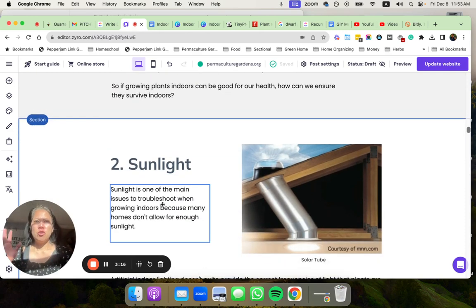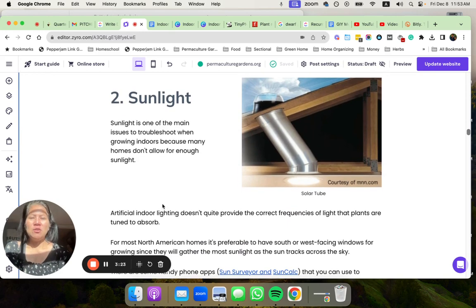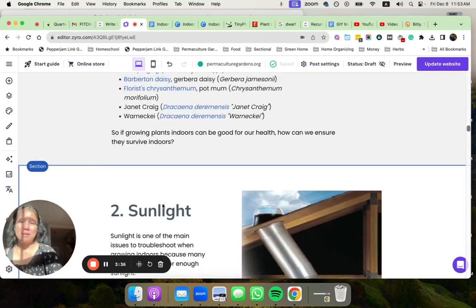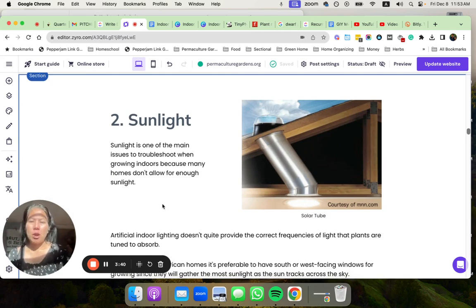So if growing plants indoors can be good for our health, how can we ensure that they survive indoors? So first you have the space, second you have the sun. That's shining on my face right now. Sunlight is one of those main issues to troubleshoot when growing indoors because many homes don't allow for enough sunlight, and most plants need a lot of sun, especially the ones that we love to grow. Not the house plants, I mean, not those air purifying plants that I mentioned. They're low light requirements, honestly.